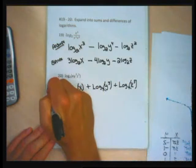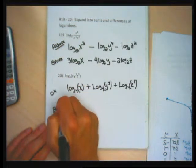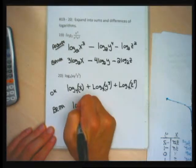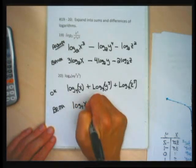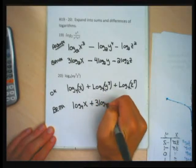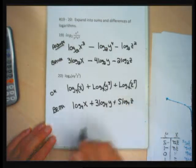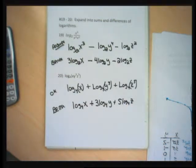So this would be okay, and it would be better if I made the exponents into coefficients, even if I didn't take the time to write the parentheses. So a better answer would be the log base 4 of x plus 3 times the log base 4 of y plus 5 times the log base 4 of z. The next problems are going to go in reverse. They're going to give me multiple logs and want me to write them as a single log.